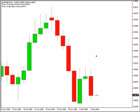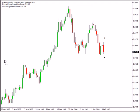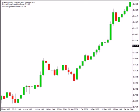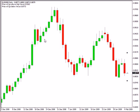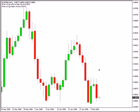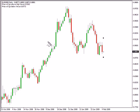Not sure if we'll get this trade or not. Let me back out. This will help show what we're looking at here a little bit better. Okay, so you'll see the large run up here. There we go. So we have this large run up. It's tested this area a couple of times.